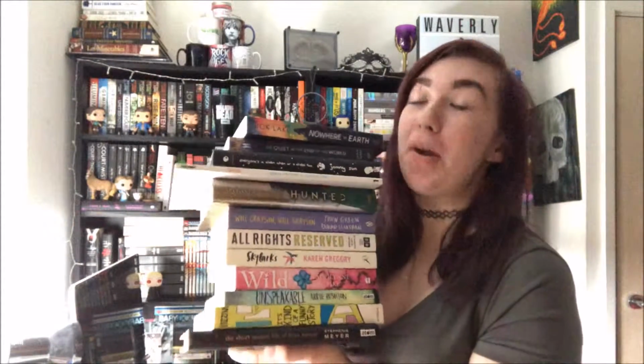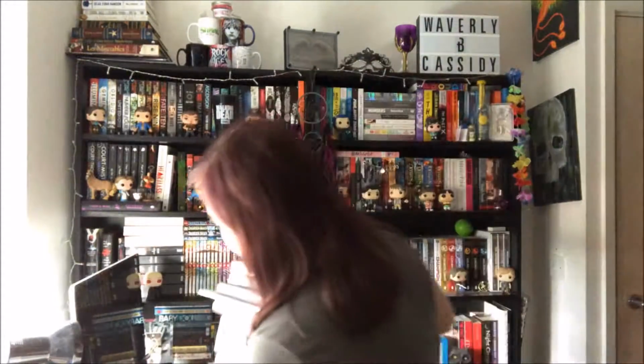But these are all of the books that I read in March. I had a very good reading month. Everything was really good. The only one I didn't like was Will Grayson, Will Grayson, and the rest were like 3.5 and up. They were all amazing and I love them all. I'm gonna put it down because it's flipping heavy. And I've been filming for 21 minutes. Let's hope I can edit this down.